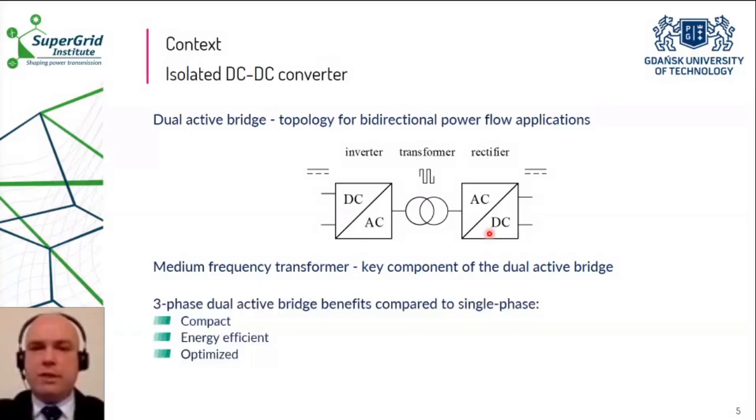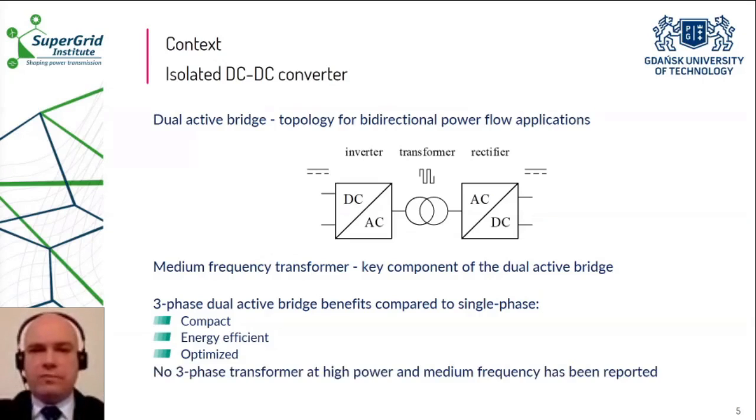The dual active bridge exists in several topology variants. The three-phase dual active bridge offers some benefits compared to the single-phase variant. It is more compact, more energy efficient, and more optimized. However, no three-phase transformer at high power and medium frequency has been reported.